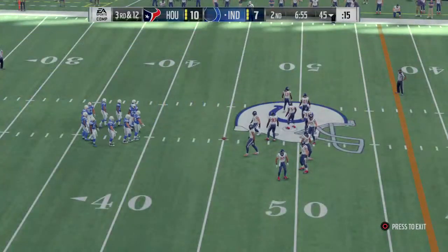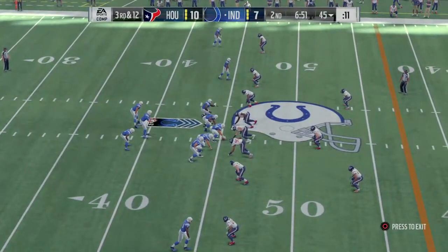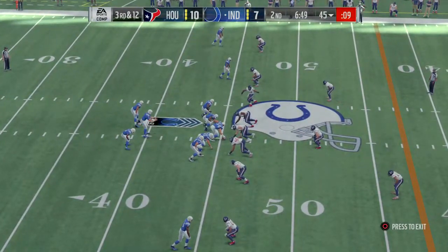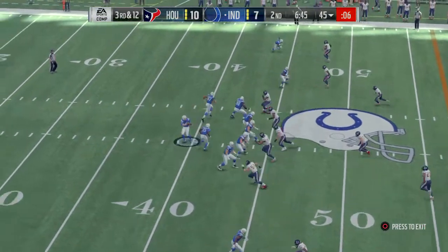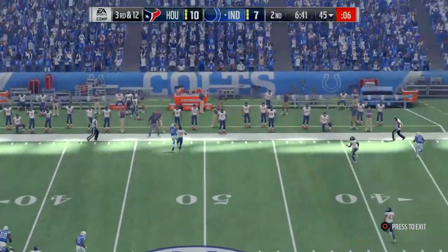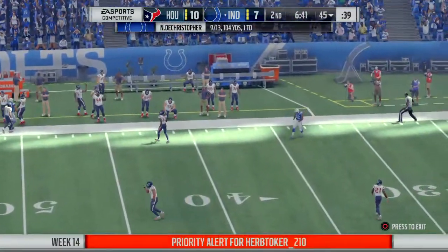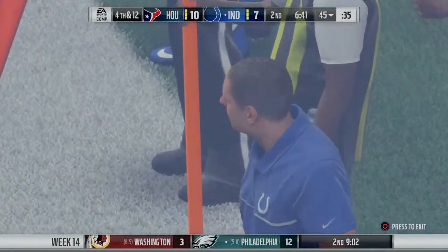And the Texans have an extra defender in the secondary now on 3rd down. All right, here we go. Green 39. Green 39. And incomplete. He had nowhere to throw, so he just tossed it away. But that brings up 4th.